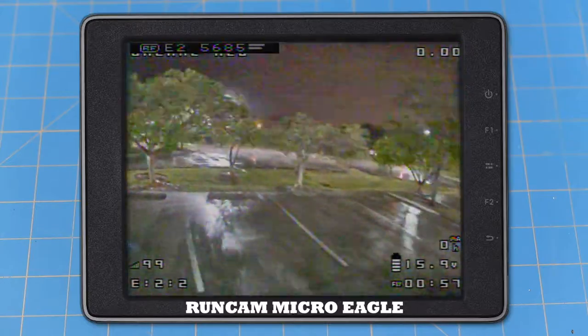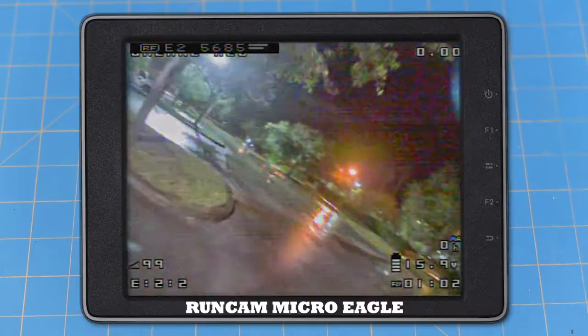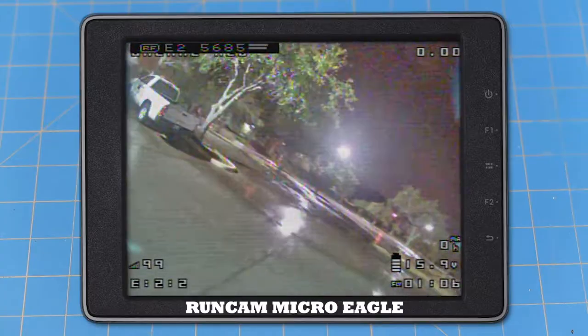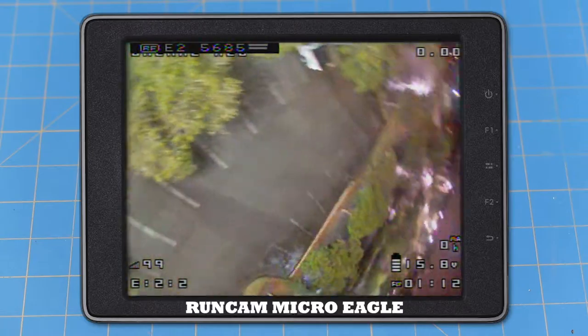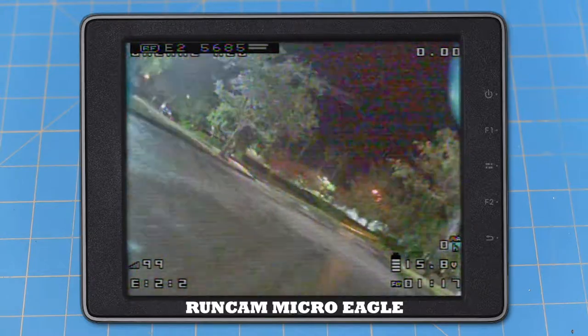For reference here, I've got some Eagle night footage. I mean, it's really, really clear at night. It's really easy to see. Night, it's pretty much perfect. During the day, the dynamic range is not super awesome. Cameras like the Predator and some other CMOS FPV cameras do really well with dynamic range. The Eagle, unfortunately, doesn't. It's still a good camera for during the day. It's just not the best.